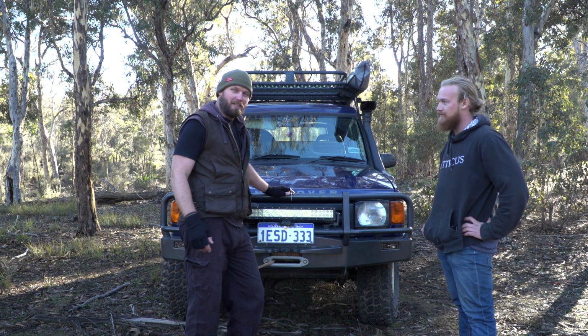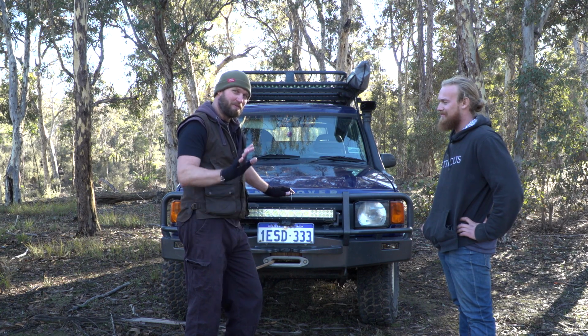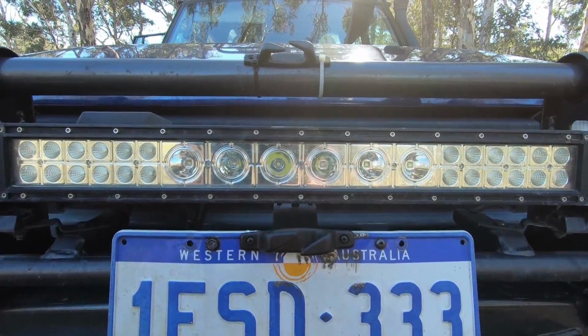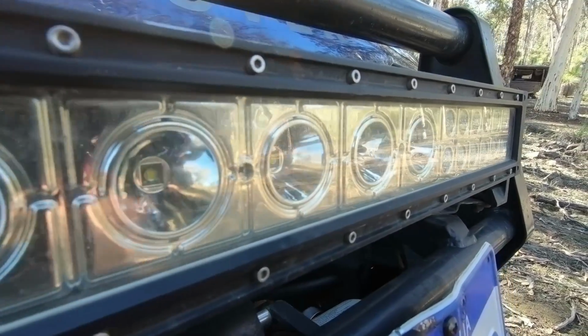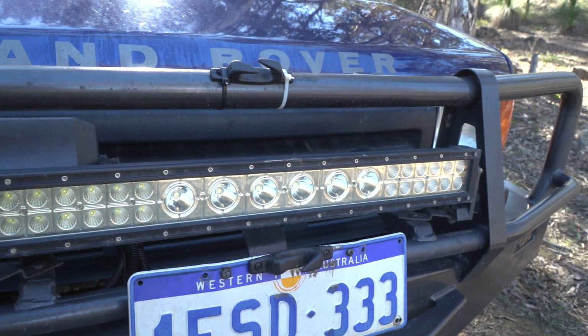Lights and comms now. As you can see, there is no antenna. We'll get to that in a second. There's a pretty cool hack going on here. Light bar on the front. It's got the dual spread and spotlight. How does it go? It's really good. Lights up the whole sides of the road. I do a lot of nighttime driving on the highway, like Great Northern and stuff.